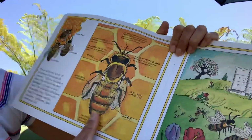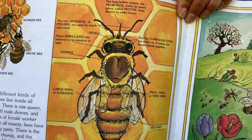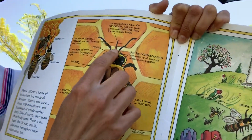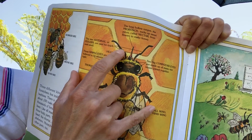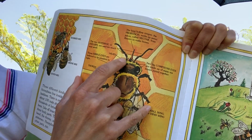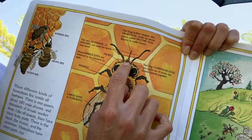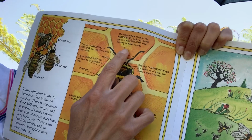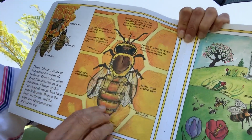So here is a really carefully labeled picture of a honeybee. Here's some more things I can point out to you. Up here, we have the antenna, or the feelers. This thing sticking out right here is called the proboscis. It sucks up sweet juices called nectar from flowers to make honey.